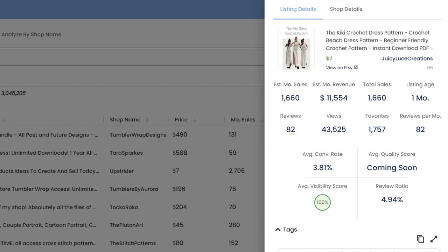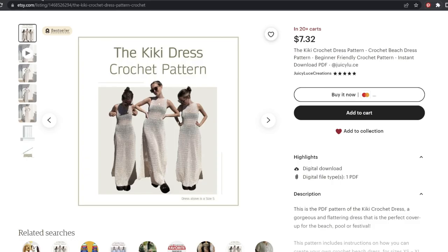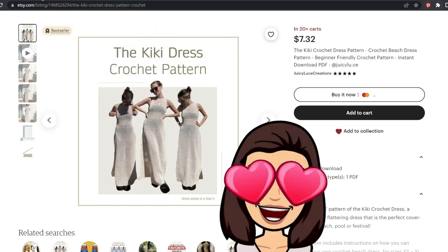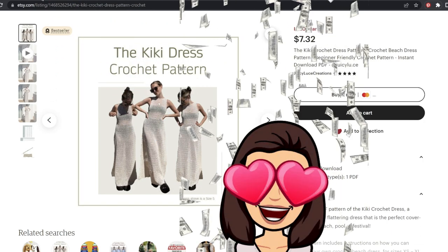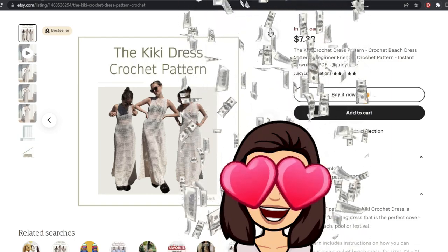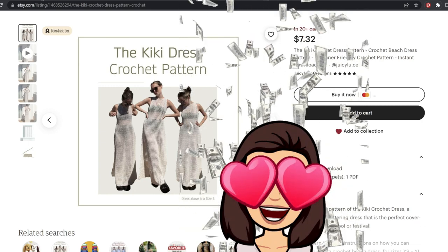So, it is not on sale, is it? It is not on sale, and it is actually $7.32, so a little bit more than Everbee adjusted. And that actually just bumps it up over that $12,000 a month mark in sales. So, this one listing, as adorable as this dress is, this one listing is making this seller $12,000 a month. So, so cool. All right.